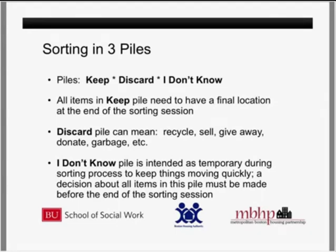For the discard, after the person already makes the decision to discard a pile of items, at that point, they subcategorize into whether they're going to recycle, sell, give away, donate, and so forth. I like to have a trash right there that's already there, so the person makes a decision to trash it, it's done, we're done with it.